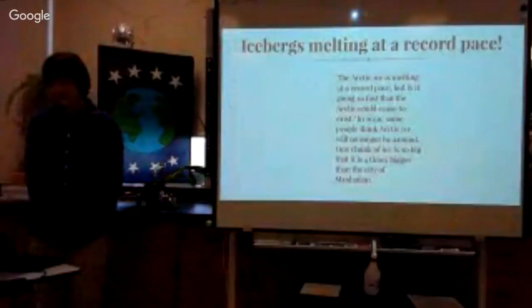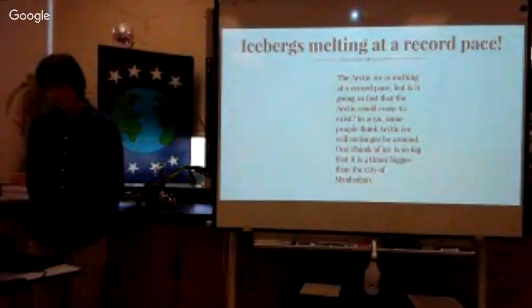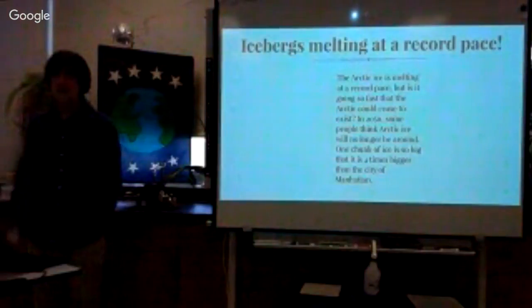The Arctic ice is melting at a record pace, but is it going so fast that Arctic ice could be non-existent in 2050? Some people think Arctic ice will no longer be around. One chunk of ice is so big that it is 4 times bigger than the city of Manhattan, and it fell off, and it was called Pine Island Glacier.